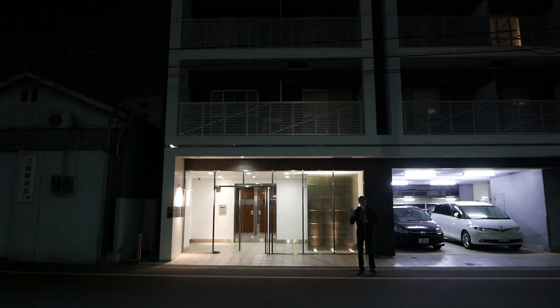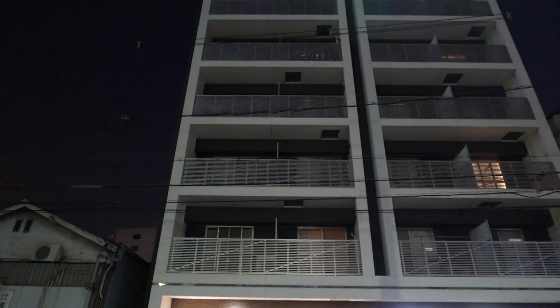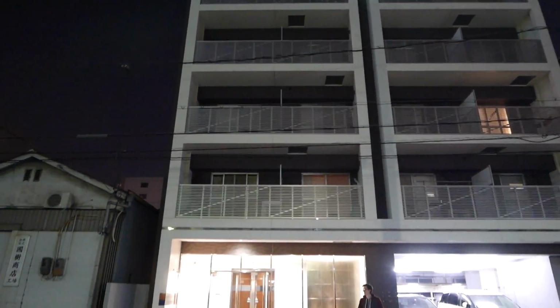Yep. This is the building where we are staying in. We are on the 2nd floor. So now we are on our way to dinner. We are looking for pizza. Not necessarily what Osaka is famous for, but we've been craving pizza and we found a few spots, so we're gonna go check them out.